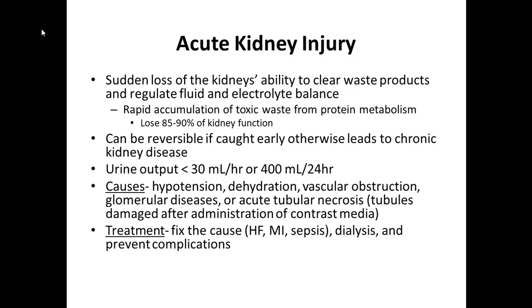Generally, it could be hypotension that causes it. There's not enough blood flow, so it's not filtering what it needs to. Dehydration, obstruction in the vascular system, glomerular diseases, tubular necrosis, which is what happens when they can't handle the contrast media, or maybe they had a very bad reaction the first time they got contrast dye.